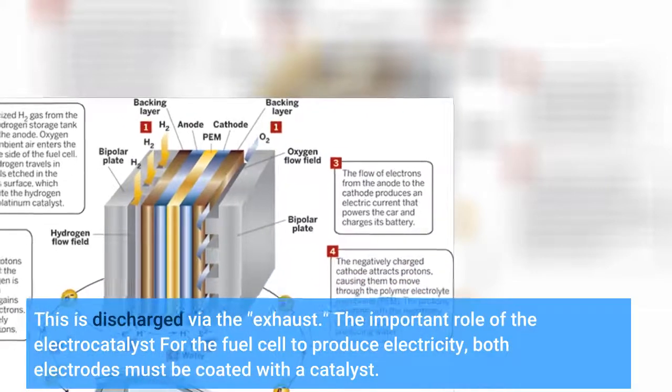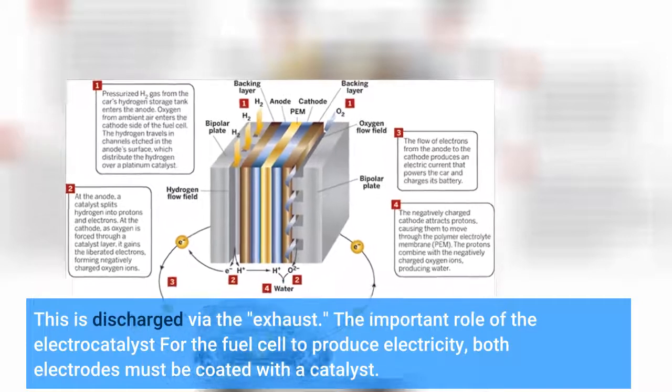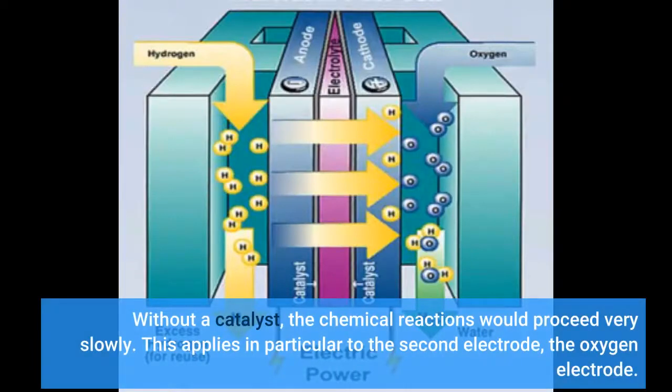The important role of the electrocatalyst: for the fuel cell to produce electricity, both electrodes must be coated with a catalyst. Without a catalyst, the chemical reactions would proceed very slowly. This applies in particular to the second electrode, the oxygen electrode.